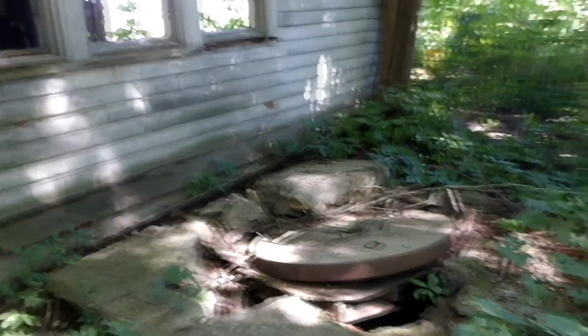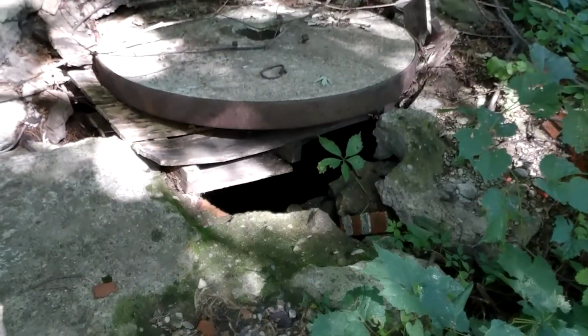Again, none of this is too interesting. It's just old properties. I've been around plenty of them over my young life, which is really kind of strange to think about, but I have. I've been in more than I care to think about. Looks like an old barbecue pit here right next to it, and there's old kitchen stuff and farm equipment. Looks like an old cistern right there, so I don't want to go too close, but let me stop recording.